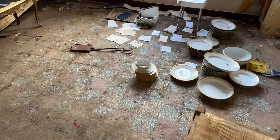I wonder if this was the cat who used to live here. Maybe the owner was taken to hospital, passed away, no family, and the cat had nowhere to go, and it just died here. Oh, that is so sad.